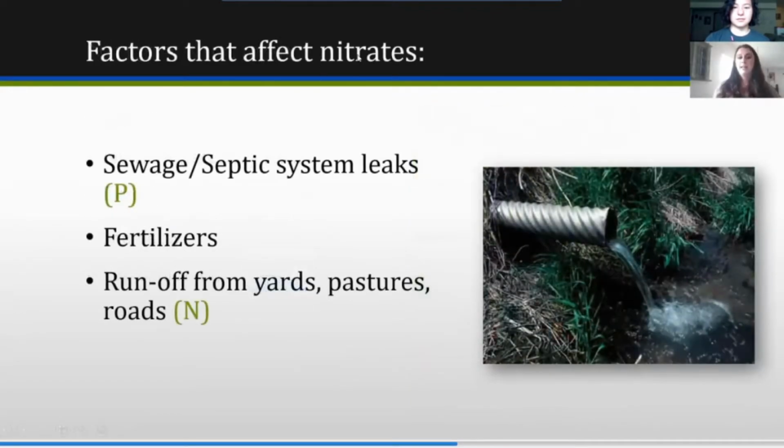So factors that affect nitrate, you have sewage and septic tank system leaks, and that is point pollution because you can actually detect it. You have fertilizer, and then you also have runoff from yards, pastures, and roads. Like I was just talking about, runoff from farms with the fertilizer.